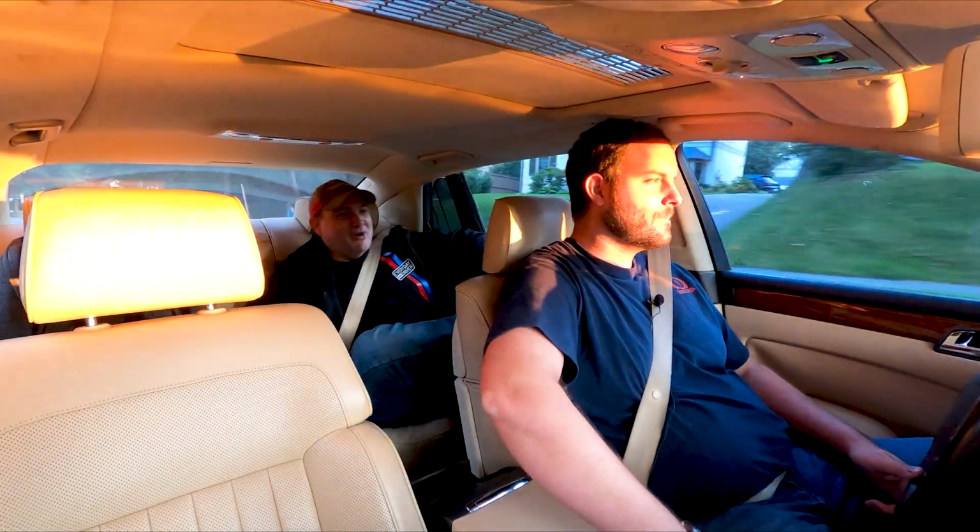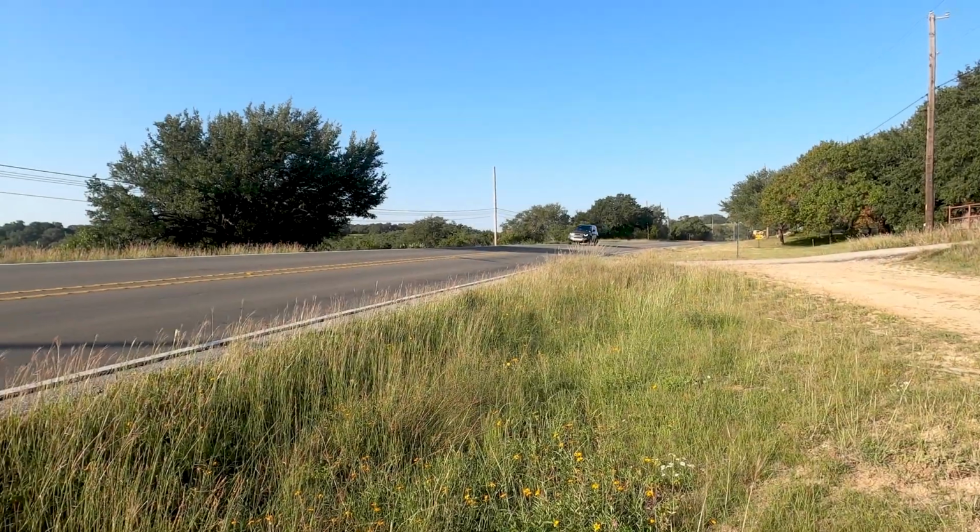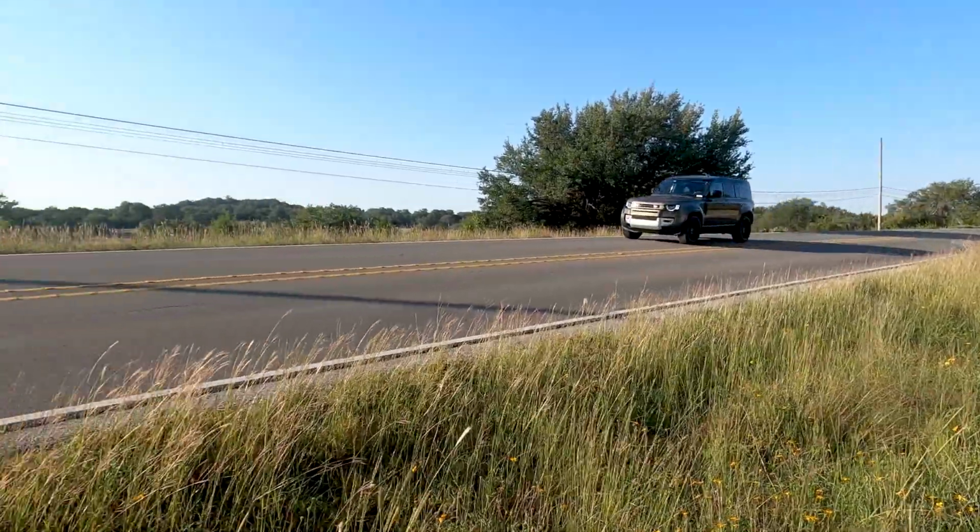I have to tell you, I was not expecting both how much fun it is to drive and comfort, right? The combination of the two. Right. It really does kind of beg the question of why get an SUV when you can get something completely of this class and quality.